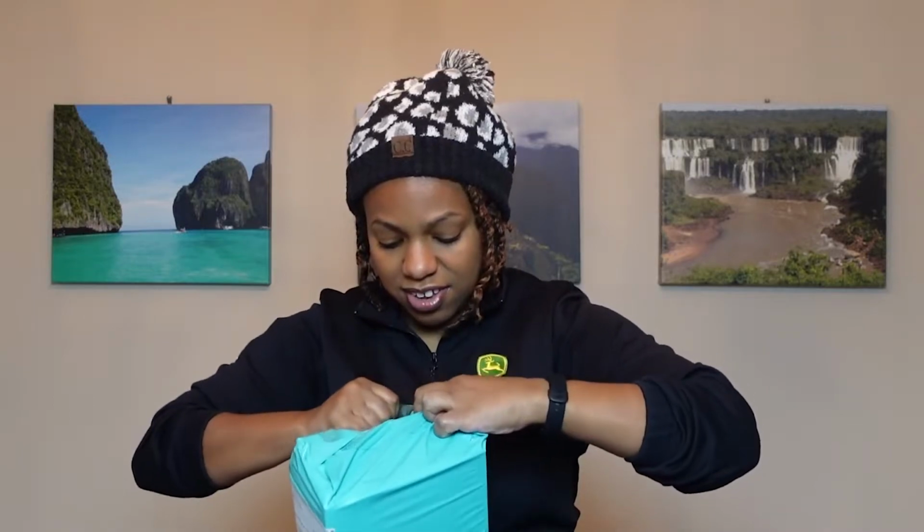So like I said, here is the box. I'm gonna open it up. I really love the color of this packaging. Nice little flavor in the box, in my mailbox. It is secure tight here. Okay. So here is the box. And before I could even get into the box, it has a card here.